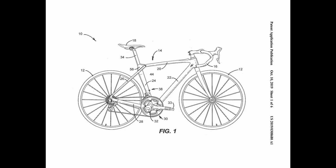Okay, so here's figure 1, which is the first image in the patent. So this is a Roubaix frame. You can tell that just by the geometry and the way it looks. So this could potentially be the first full suspension sporty bike if it actually ends up coming out. So you're going to have the Future Shock front end, and you're going to have this suspension system that they've sort of integrated in the frame.